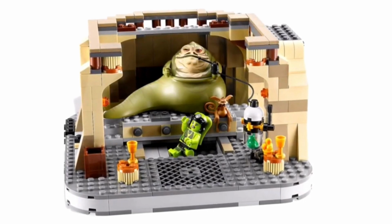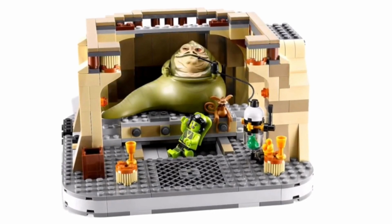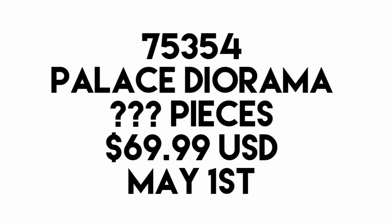But now we can confirm, thanks to BrickClicker and backed up by 1414 Falcon Fan and Promo Bricks, that this is going to be 75354, the Jabba's Palace diorama. No piece count just yet, but this will be retailing for $70 US coming out May 1st, and we actually know some of the minifigures.